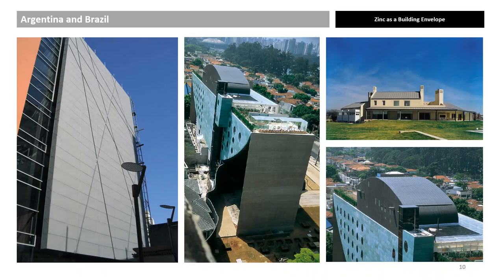Just moving up through South America, here on the top right is a villa in Argentina. Now, Buenos Aires is sometimes known as the Paris of South America, and zinc has been used as a traditional material for quite a long time, but obviously not to the same extent as in Paris or other European cities. But in the middle and on the bottom right, there's a hotel in Sao Paulo, and on the left, a rain screen roof in quartz zinc, again in Brazil.